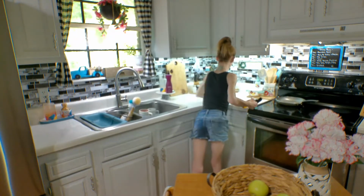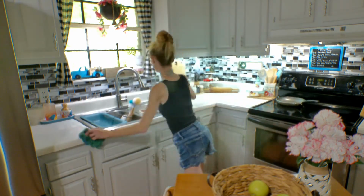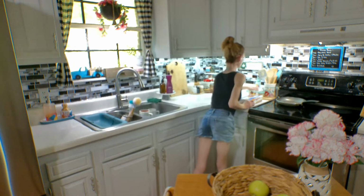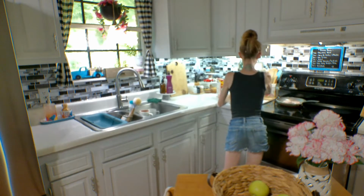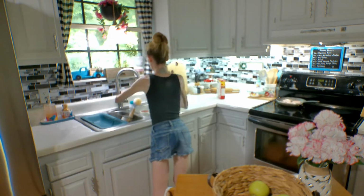Okay, so we're on the next day here, and I'm going to get some breakfast fixed for the boys. I'm just going to make some sausage and some eggs and some pancakes. And I like to call this my one skillet breakfast. I only use one skillet for this whole entire breakfast. It may not be the healthiest, but my boys love it. So it is at least yummy.